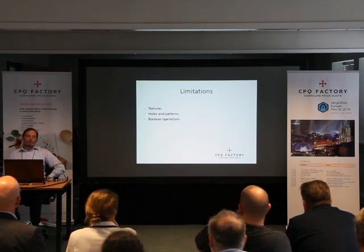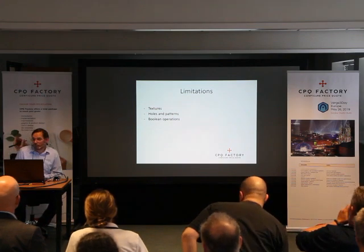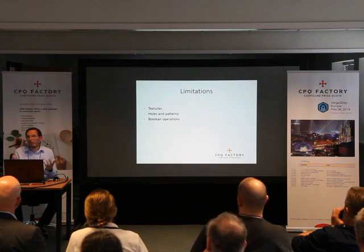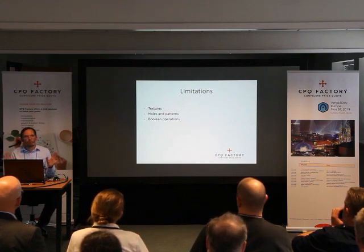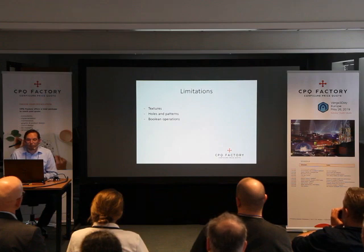Limitations. Well, the way I made this solution, I cannot use textures, I think, because there's a line. So you need solid colors. If you want to use textures, maybe someone does know some techniques to use textures for that.